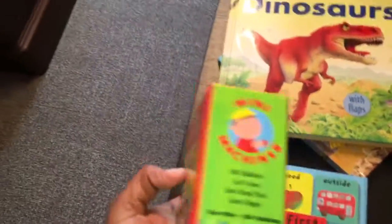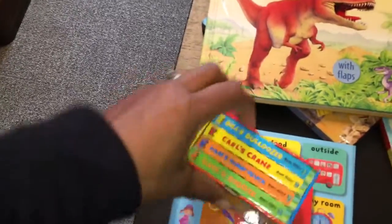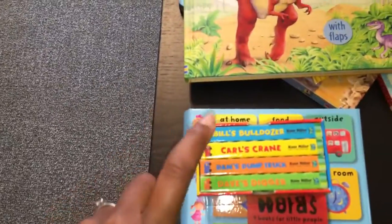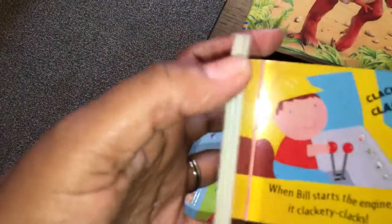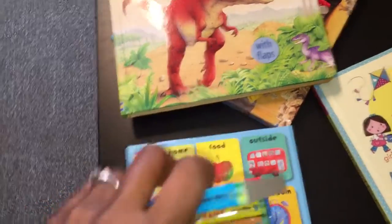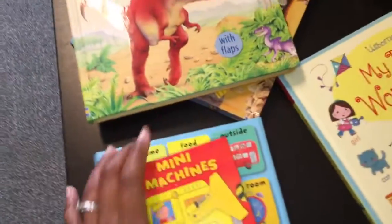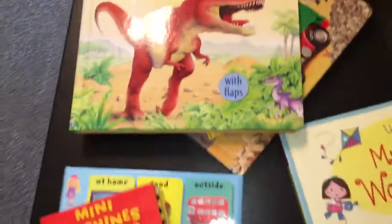Another one he's really fond of is one of our mini libraries. This is the Mini Machines one. This is a really fun one if you've got kids into construction. Each book is connected, so you've got Bill's bulldozer, Carl's crane, Dan's dump truck, Dave's digger, and what I like is inside each book you see the different characters and the different machines. So it's focused on Bill's bulldozer, but Bill works with the other guys, which is fun. It comes in a little set with its own little box. They like carrying that around. My son also likes to dump them out, which is why I can tell you that they really are durable, because that's what he does.